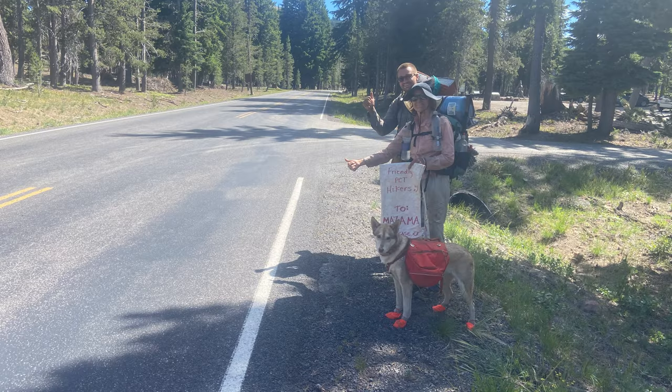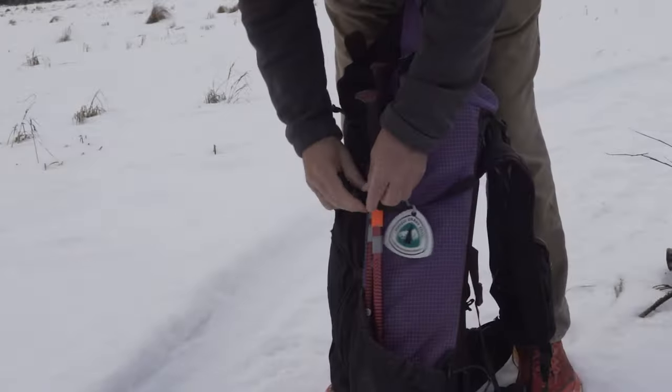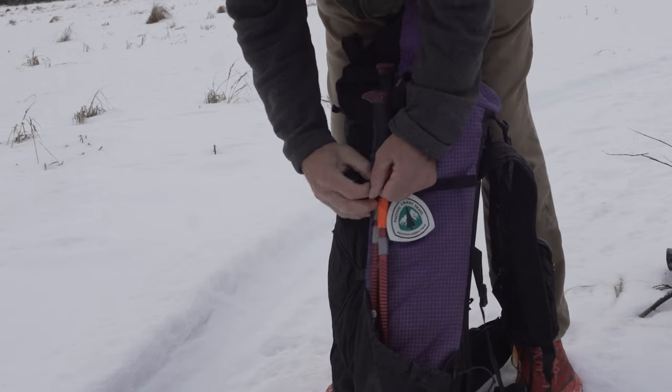Tip number 12, when hitchhiking or taking a bus, reduce the size of your trekking poles, and I put mine in my side pocket and secure them with the side straps, and then I place my camera and my wallet in my hip pack that I carry in the car. And then when you've arrived and you're ready to pull out your backpack, look quickly to make sure that nothing has fallen out, particularly your water bottles.